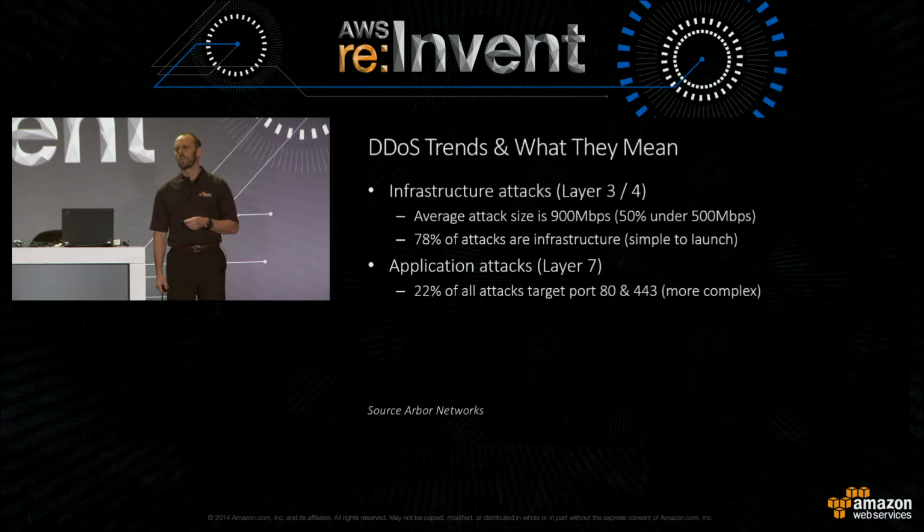But they're more complex attacks. They're harder to launch, so your script kiddies typically don't do that. It typically needs a little bit of information about the application. They've identified resources, weak links that are vulnerable to DDoS.